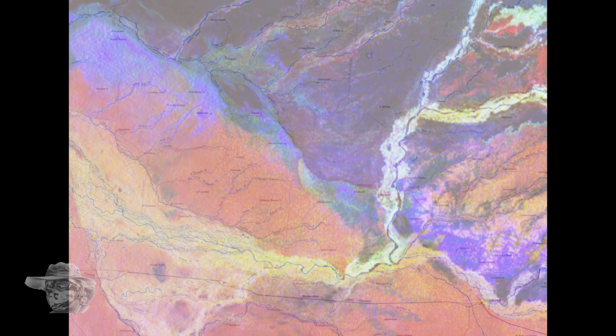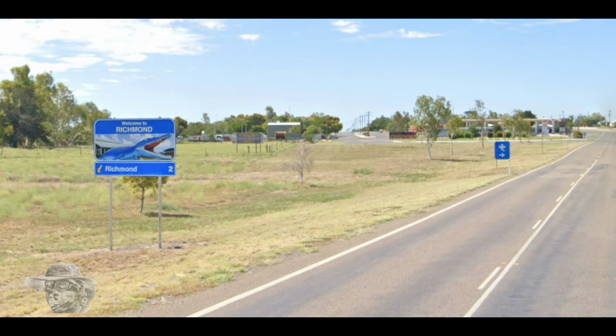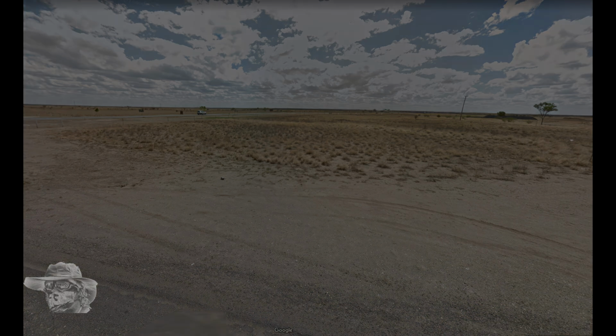There's some impurities in this, and this is a radiometric map of the isotopes, and one of the impurities is uranium, and blue is uranium. You can see here, obviously. Here's the beautiful town of Richmond, or the servo anyway. Servo's a big part of the town up there. It's a gorgeous little place, it really is. But it is really flat. I said my son worked up here for a while, and this is not a hilly place at all.